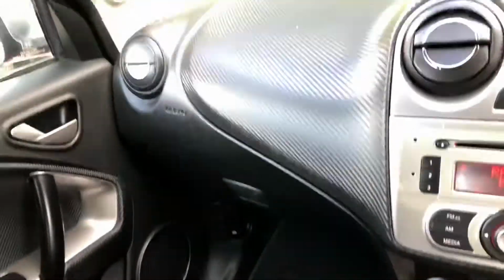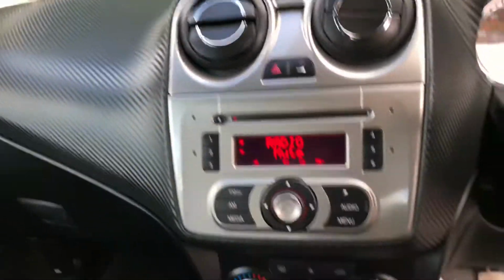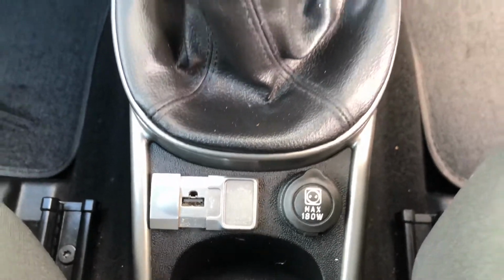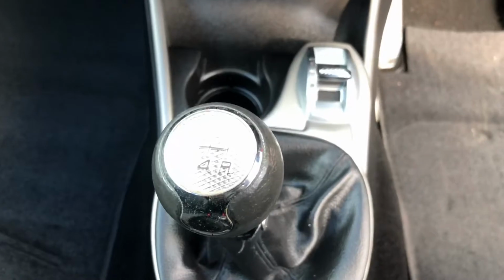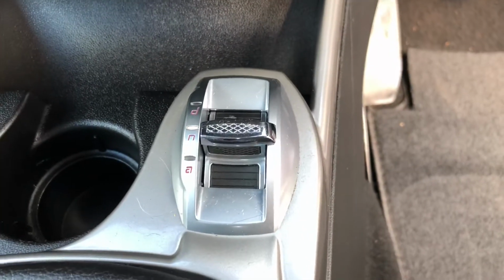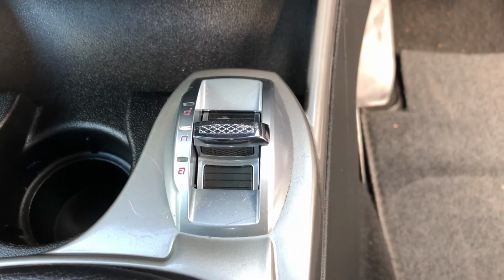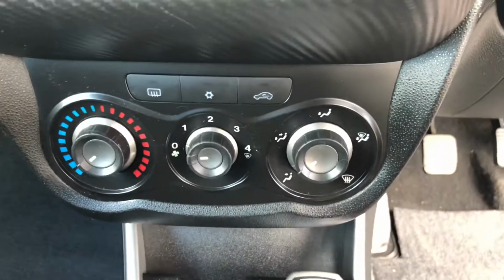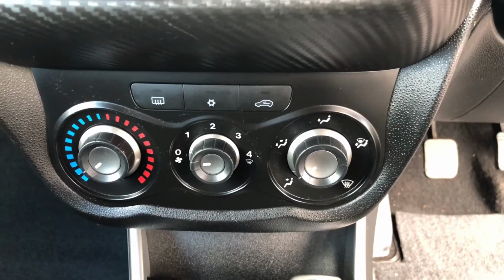If we take a look at some of the instruments on this car, there we can see the USB, which allows you to connect external MP3s to the stereo. 5-speed manual gearbox. It's also got the added extra of Alfa's DNA system, which allows for 3 different modes of driving: dynamic, normal and all weather. We've got the heater control panel with the air conditioning, heated rear screen.